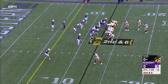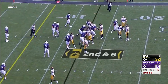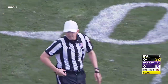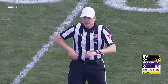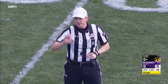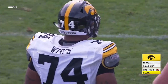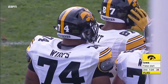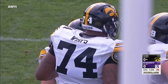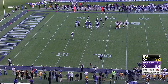Under a minute and a half. He'll go out of the gun, and a flag comes in. Untimely penalties for Iowa today. False start, offense, number 74. 5-yard penalty, remains first down. It's the freshman Tristan Wirfs, who they really like. He's the first right tackle to start as a freshman, a true freshman for Kirk Ferentz, but not the time for that penalty.